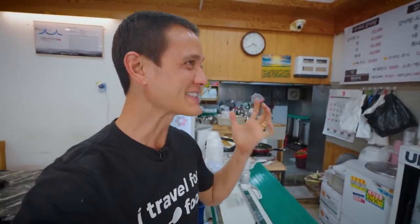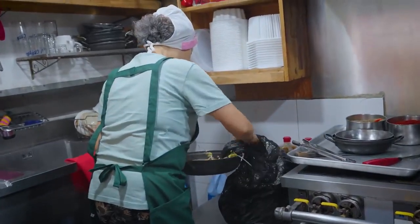Well, this is a small little restaurant just with four tables, but she's been serving for 38 years and specializing in gamjatang, which is one of the great Korean dishes. I love this place. Family run, so warm and comforting, and you can sense that this is going to be something spectacular. Can we do it right now? Yes, yes.